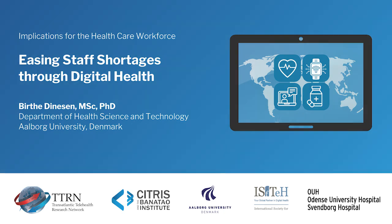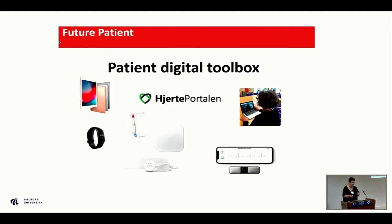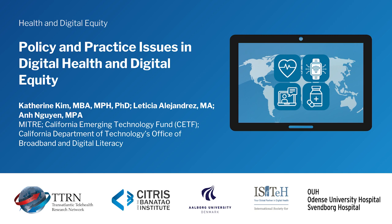So maybe it's not just technologies, but also the way that we make up programs around the technologies. That's where we can do it better, and not think that it's just the technology itself that makes it, but maybe teaching patients, education.